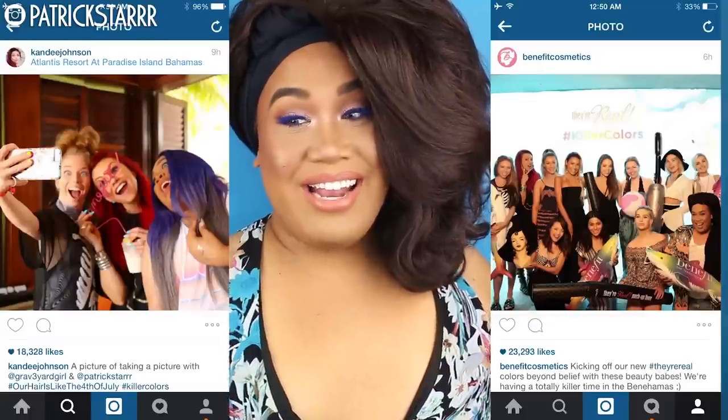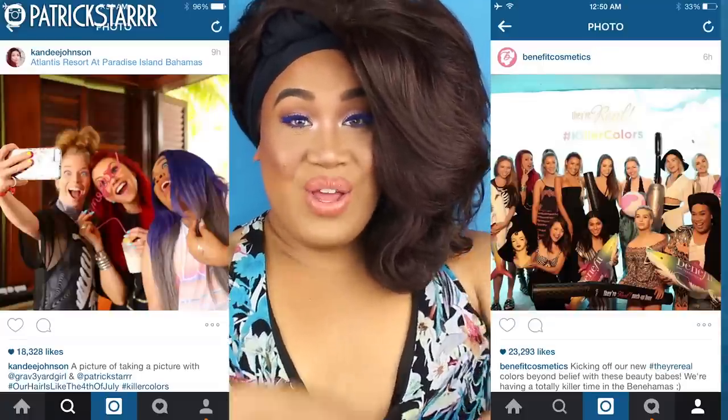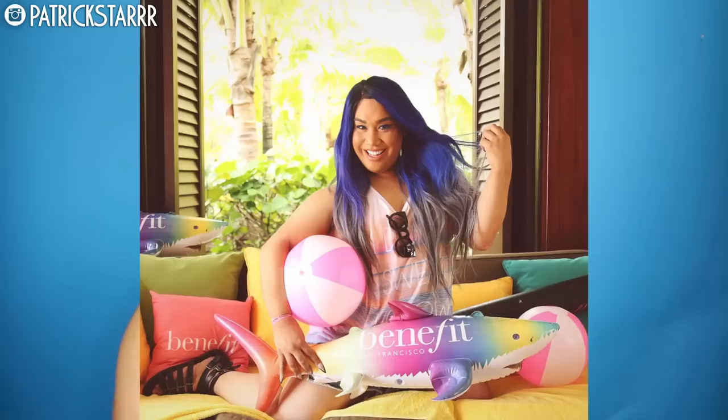I had so much fun. So this look today was inspired by my Bahamas trip. If you guys didn't know, I went to the Bahamas with Benefit Cosmetics, and that day we got to play with the new colors, a killer color.